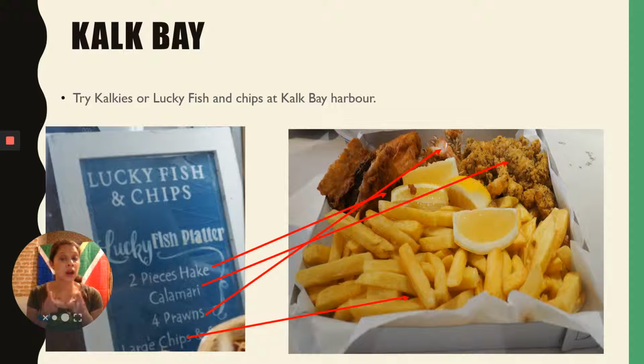The platters are, I think, very unique to South Africa in what they have, the decent size, and how they're prepared. So I haven't seen exactly the same kind of fish platter elsewhere. Maybe you have, but I haven't been impressed with other fish platters.